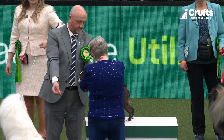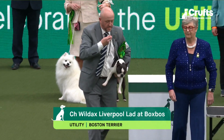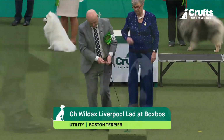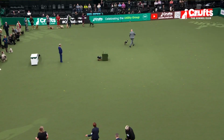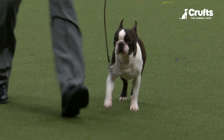And now on the table, the Boston Terrier. He's a real Yankee Doodle dandy of a dog, very smart with what we call Boston markings, these white collar and white legs. And this one's had a terrific Crufts career. Best of breed today and in 2023, and best dog the other year. So he's obviously a Crufts specialist.